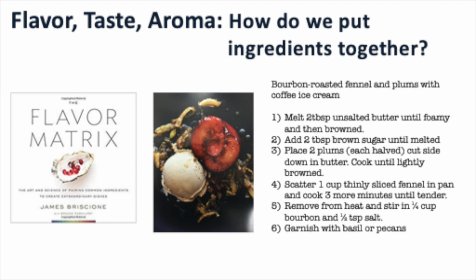Okay, so in this one, we melt some butter until it's browned. We add a little bit of sugar, and we cook some plums in that until the bottoms are browned. We then put in some fennel and cook it all until that's tender. We remove from the heat and stir in a quarter cup of bourbon for some more flavor and some salt. And finally, we garnish with basil and pecans.